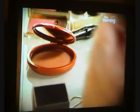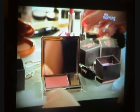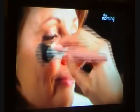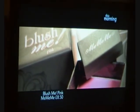To add warmth to the face, apply the bronzer in a number 3 motion. I think a lot of people put it all over the face, and that's a big mistake. Next, apply blusher to the apples of the cheeks, and this is what's going to give that real doll-like look. I'm using Estee Lauder Pink Kiss, but a really nice budget alternative is Me Me Me Blush Me in Pink.